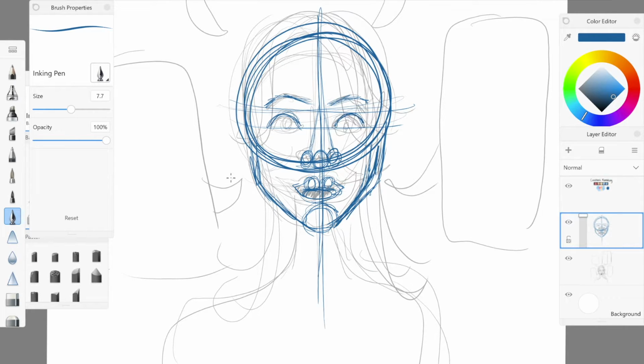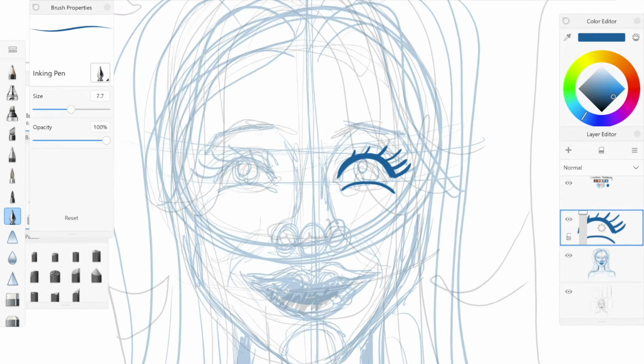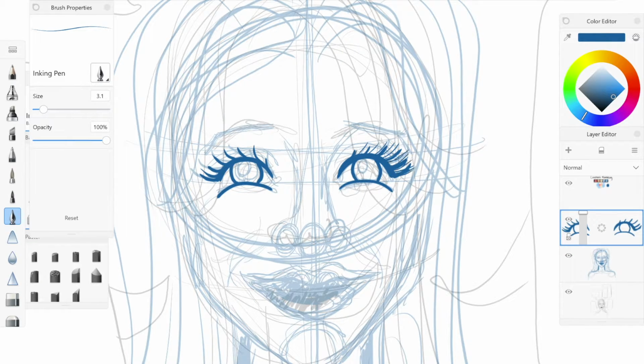So I wanted to draw a girl that was very happy and excited to be talking about whatever she's talking about. I didn't have a plan for that at the beginning. So I did add in a little story at the very end, which you will see. But as of right now, she's just blurting out whatever.